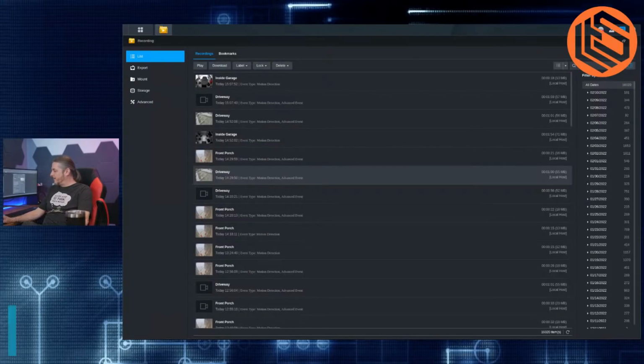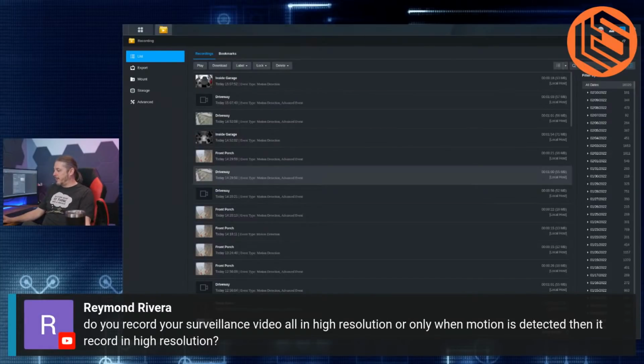Do you record surveillance video all in high resolution, or only when motion is detected and then record it in high? No, you set it up to trigger record. So it's not continuously recording, it's trigger recording. It's recording based on events. That event can be motion, that event can be human detection. And it always records 4K for those events. So the cameras are 4K, then it records 4K, but it's not continuous recording. It's purging all the time because I don't need continuous recording. That way you can just do it based on events.